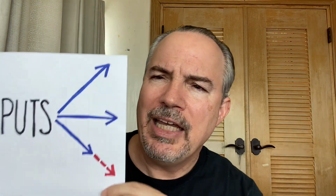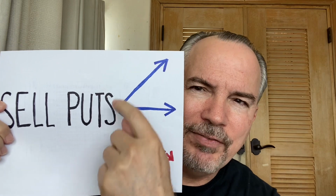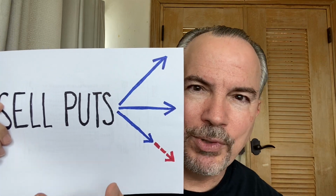And on top of the 8 years that it ended down, the average yearly return on the S&P 500 index, if you include the dividends reinvested, was 10% return per year. And that's not bad at all. So again, just to recap, if you're selling puts, you want the underlying to go up. If it goes up, the put will expire worthless.